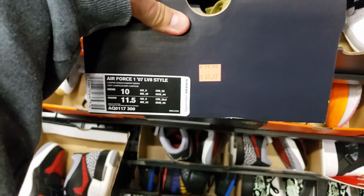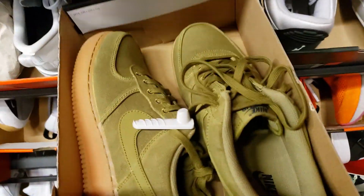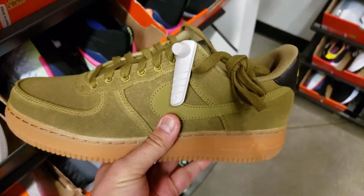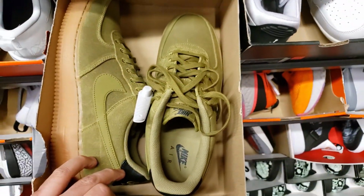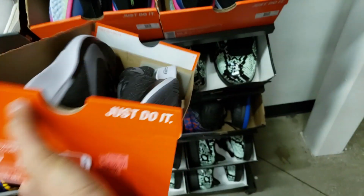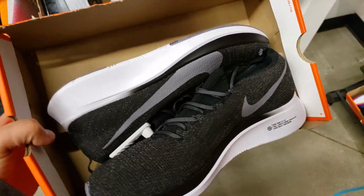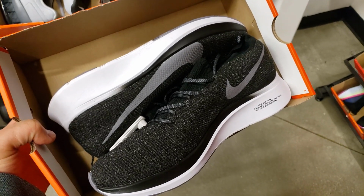And the 10.5, got some Air Force Ones, $50. Air Force Ones going for $50. That's a solid deal, because with the discount, this goes down to $35. It's a really solid deal. Dang. Zoom Flyknits. Got the React Zoom, going for $60, man, 30% off. Is that like $42 or something? Not bad.